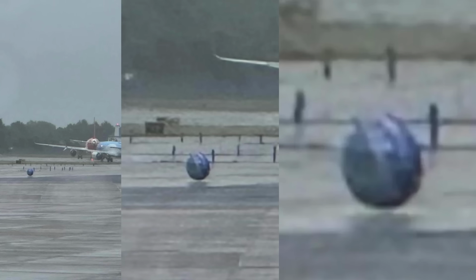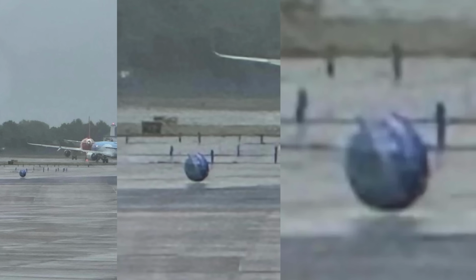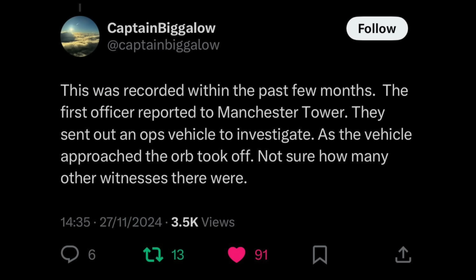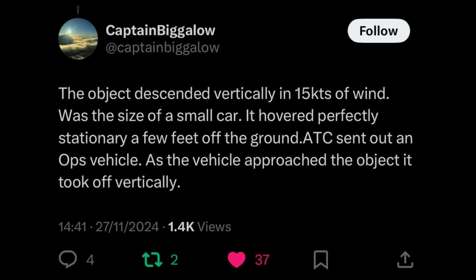Another popular theory is that the orb was an advanced piece of technology not owned by humans, a hypothesis supported by its behavior and design. The seamless metallic appearance and extreme maneuverability are consistent with numerous UFO reports worldwide, often interpreted as evidence of alien technology. If the object was indeed an extraterrestrial craft, its presence at a busy international airport raises intriguing questions about its purpose and intentions.